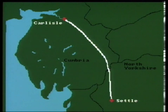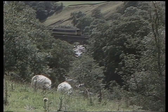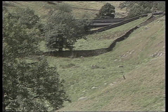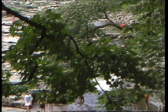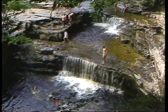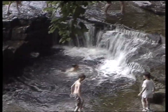Leaving Settle, we head north for the Ribblesdale villages of Stainforth, Horton and Selside. Near the village of Stainforth is a fine pack horse bridge across the Ribble. Here the valley is crisscrossed with stepping stones, trees and waterfalls, and Stainforth Force must be one of the best places to spend a hot, sunny afternoon.